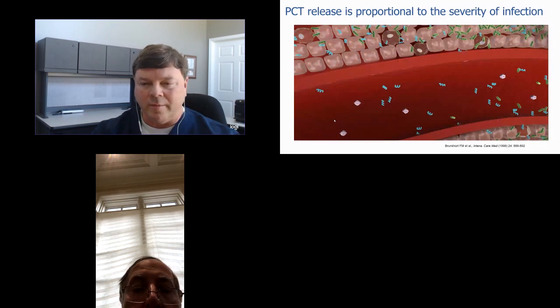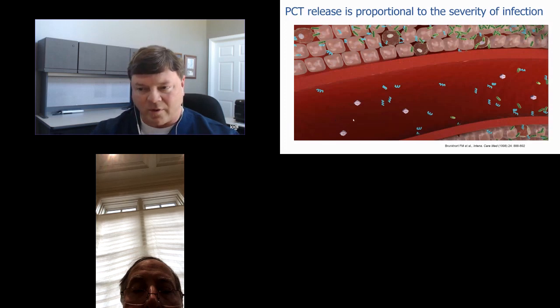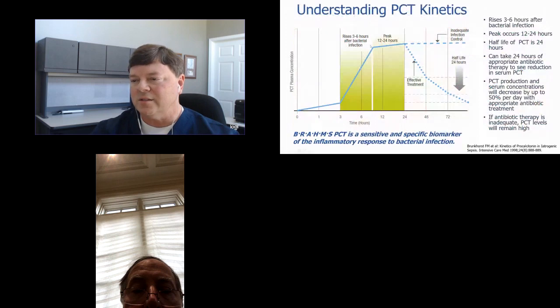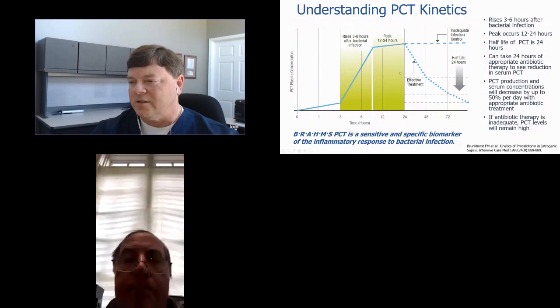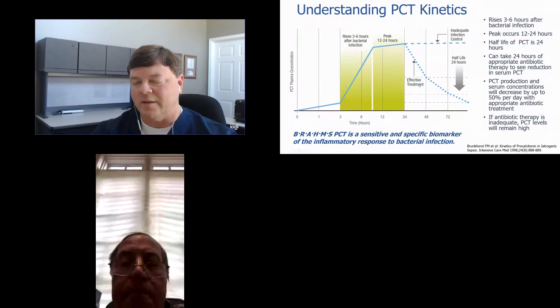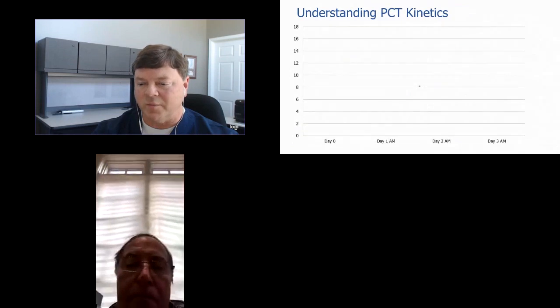It tells you something about the initial severity of bacterial burden, how much bacteria is in the body. As you check that change over time, it allows you to assess the effectiveness of your therapy and opportunities to stop earlier. Very, very important key concepts. Then based on the kinetics, the time for it to rise and fall, you can see here that its elimination half-life is 24 hours. Simply based on this elimination half-life, this kinetic piece of it, this one test can tell you all this. And this is a very simple concept.